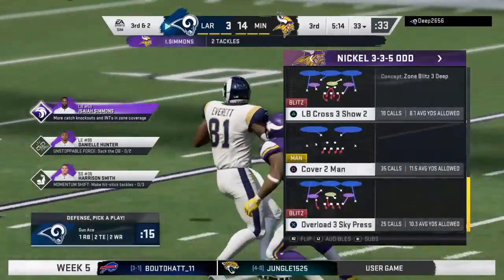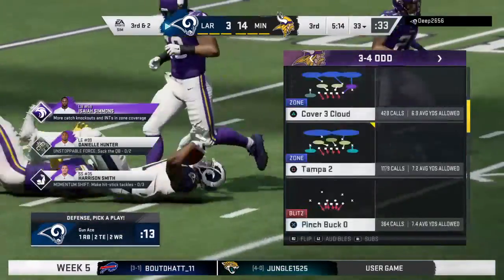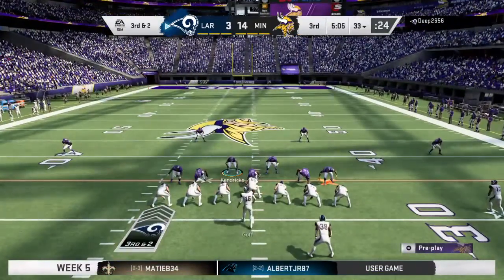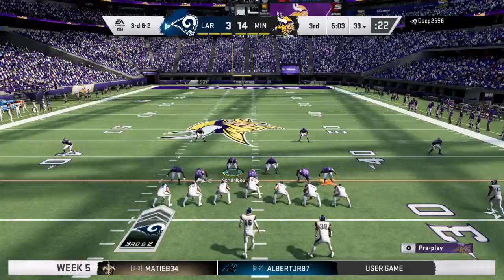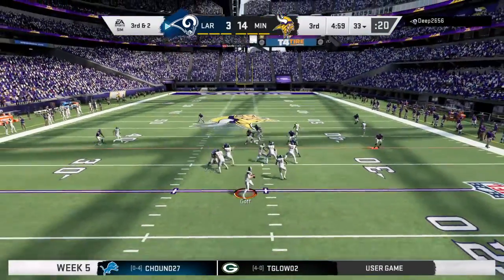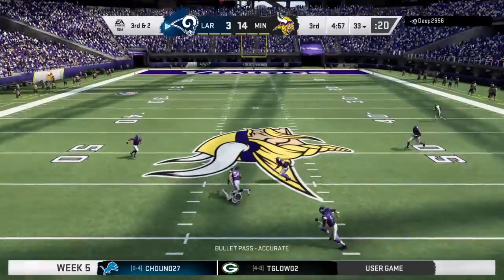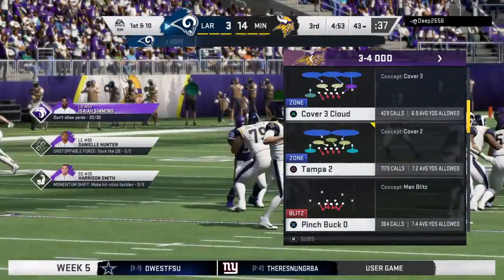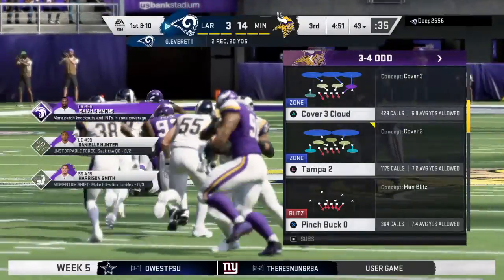And after that completion, you can understand why so many teams in the league are emphasizing speed on defense at every position. The tight ends have created so many tough matchups now. If you can't run with a tight end as a linebacker, this is going to be the result every time. That's going to be complete to his tight end, Everett. It's a Rams 1st down on a pickup of 10.